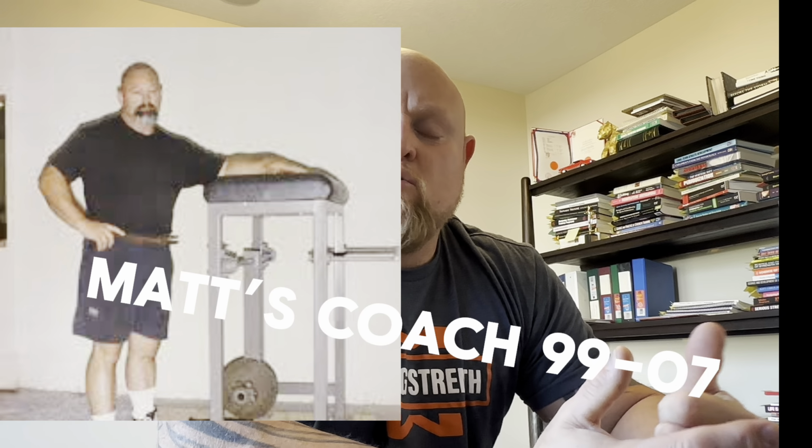The next one is going to be a reverse hyper. The reverse hyper machine was created overseas in Europe, probably in the late 50s, early 60s, and then was U.S. patented by Louis Simmons around 1992 or 95. This machine is super important for getting the lower back insanely strong, and again, without doing a lot of vertebral spinal compression.